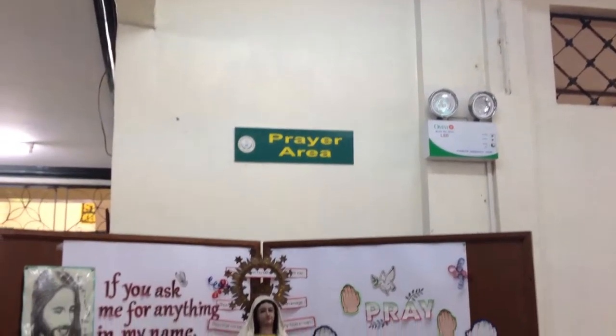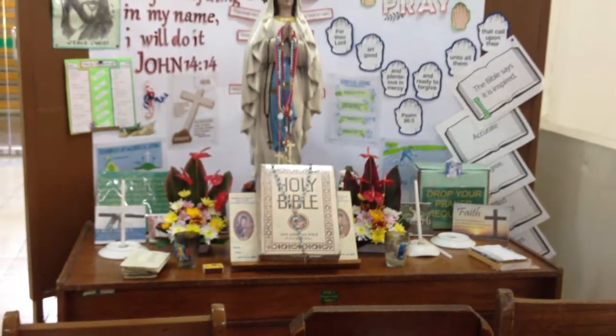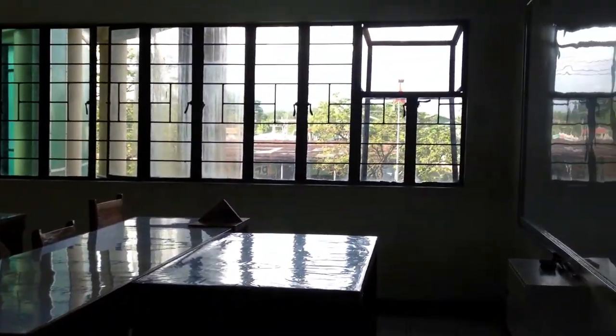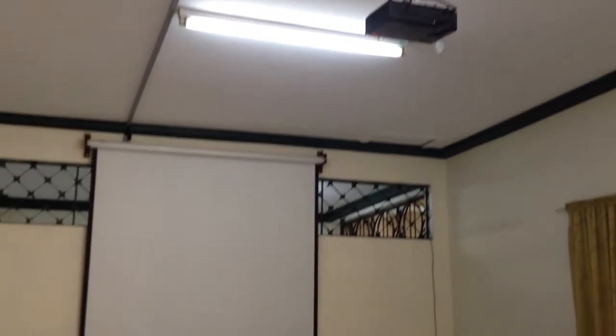We also have a prayer area just near the staff area. The two discussion rooms are available upon request, and they are also located near the staff area. This is the discussion room 1. This one is the discussion room 2, just a few steps from the discussion room 1.